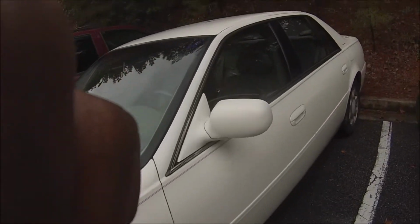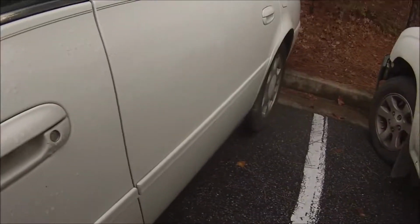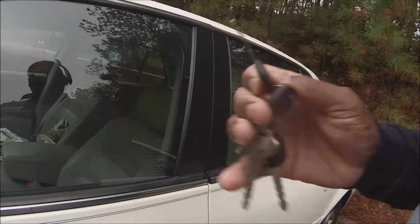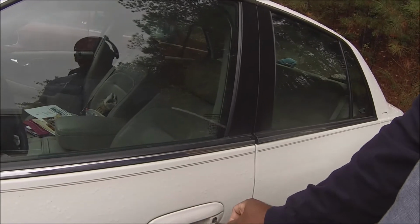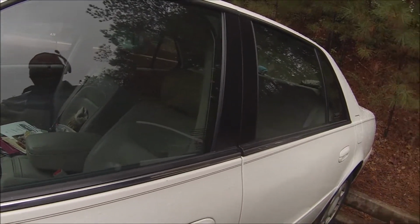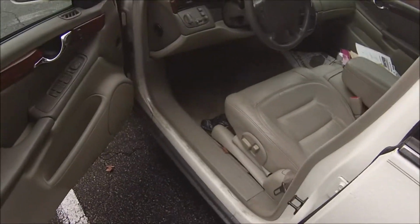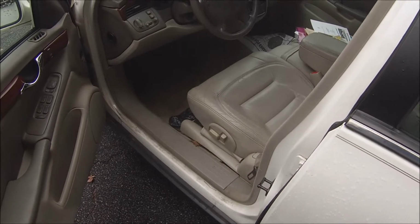Let's find the damn key. By the way, I gotta tell y'all, I put the key in my back pocket, and the key was washed in my clothes and was lost at the laundromat. I went back to the laundromat and found it. Well, somebody found it and turned it in.